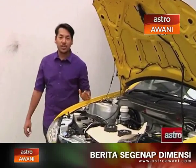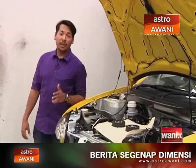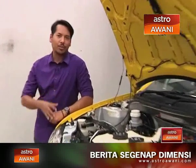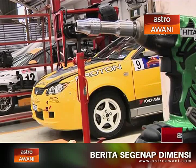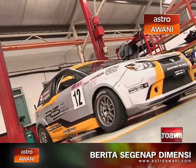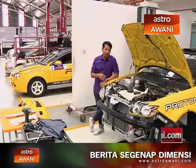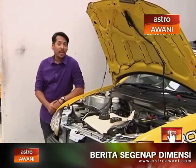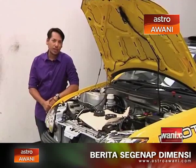Now, these cars that you see here are the real race cars. R3 stands for Race Rally Research. These two cars over here are, of course, the rally part of the equation. And whilst you may think that they're your standard Satria Neos, the similarity between your car and this ends quite cosmetically.